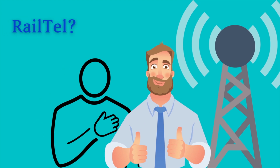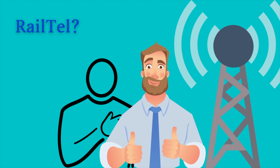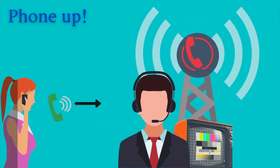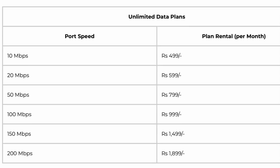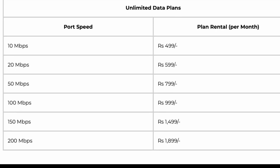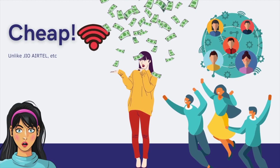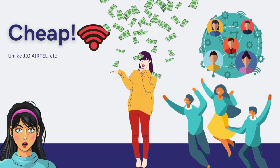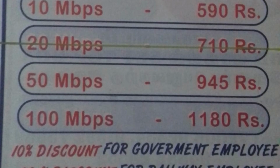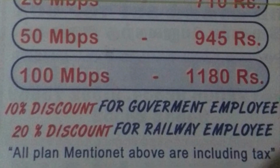Coming to the summary. Apart from the technical details, if you are looking for a stable yet speedy internet service at a low cost, you can consider this as an option. All you have to do is call your local cable TV operator for the plans and price. You are going to get 4 or 5 different options to choose from, which are all just the speed of your internet. After installation, you can pay your monthly bills on the RailTel website or even give the money to cable TV operators so that they recharge it for you the old-fashioned way. There are also a few hidden benefits: if you are an Indian government employee, you get 10% off on the plans, and if you are an Indian Railway employee, then you get 20% off.